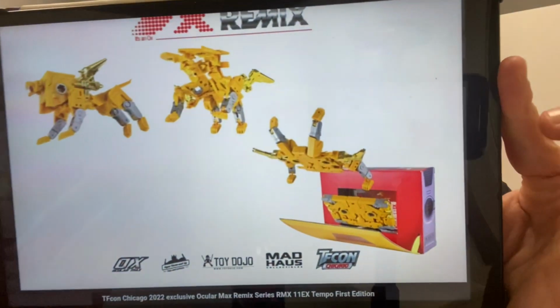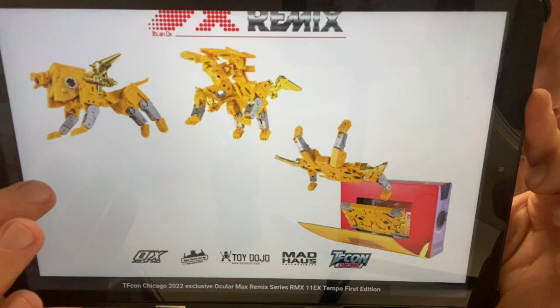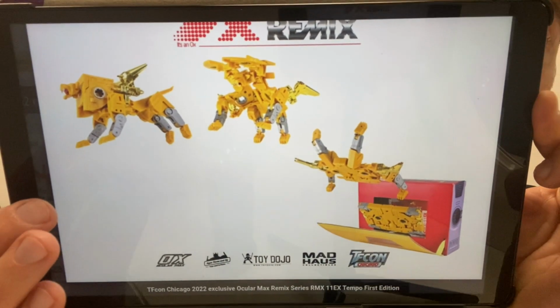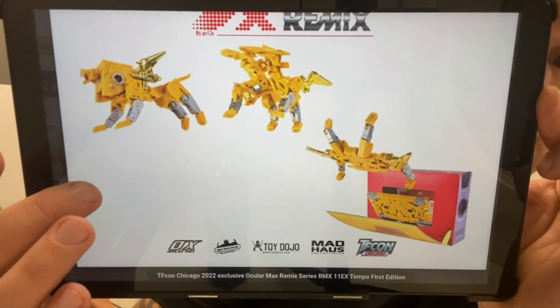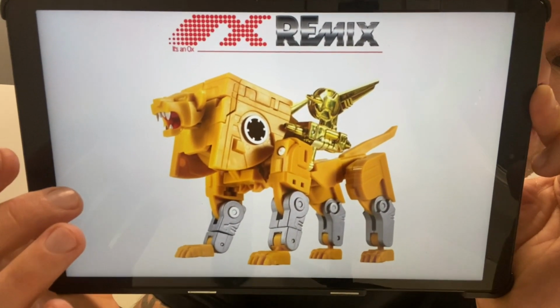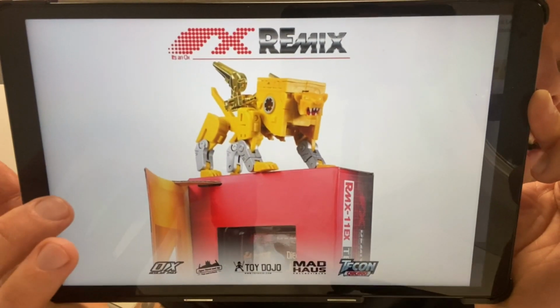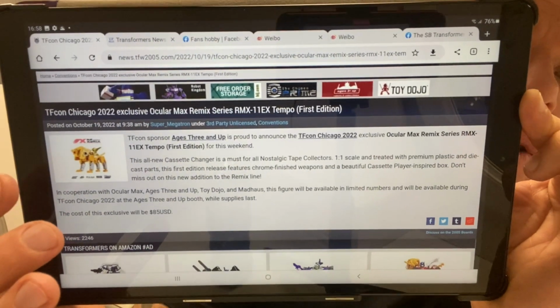Moving on, as you just saw, they've got a special TFCon Chicago 2022 exclusive. It's an Ocular Max remix series, and of course it's their take on Steeljaw. And this is brilliant. Funnily enough, I've been discussing this on the YouTube, because obviously Soundwave was yesterday's video, and we're talking about tape cassettes and stuff like that. And it's brilliant that companies still want to make tape cassettes. It's great. There's a bit more information here I'm going to read out to you now.